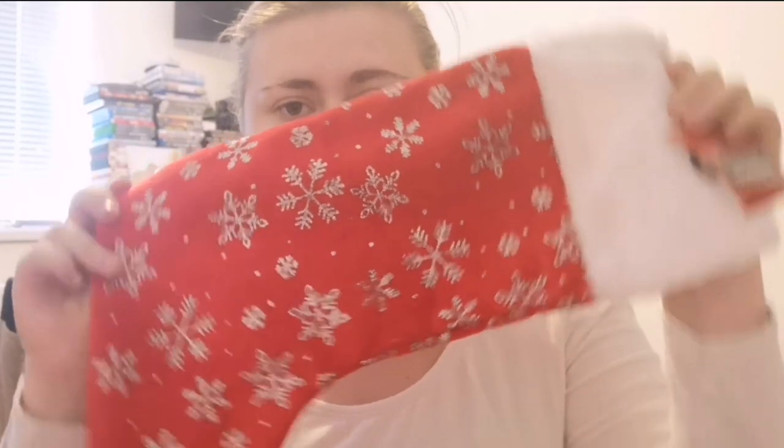But anyway, the first thing I bought was this Christmas stocking. Poundland now finally have all their Christmas stuff out, and I'm so excited for Christmas this year. I don't know why. I think it's because we're going to have another little addition to our family, and so it's going to be extra special.